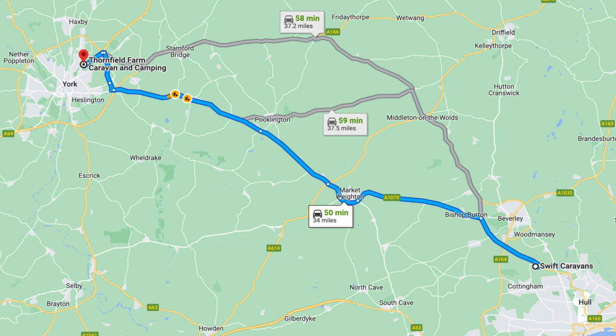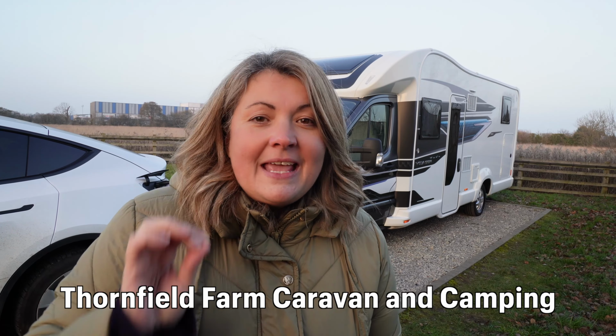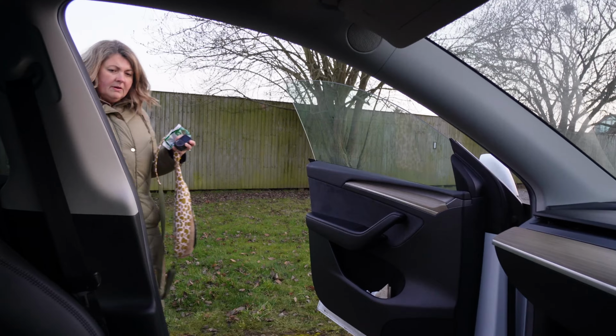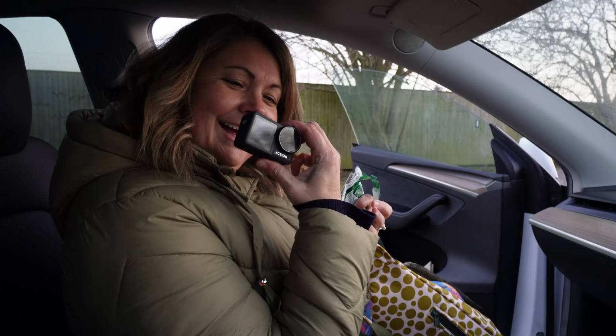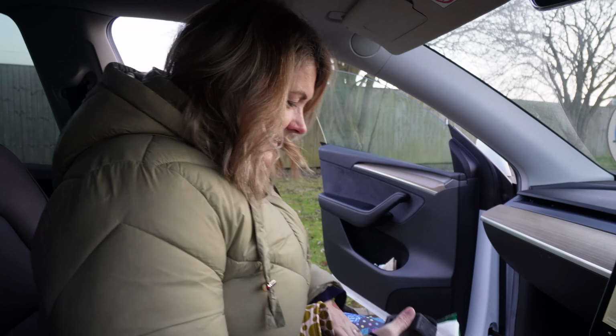We left Swift about an hour ago and we've headed north towards York. We're at the Thornfield Farm Caravan and Camping Park, and we're about to go and explore and see what we can find for an evening's entertainment around here. I'll grab the DJI just in case. Oh, hello. Right, let's head into York.